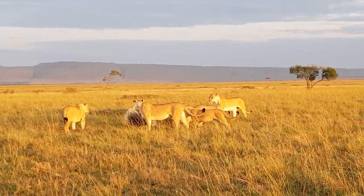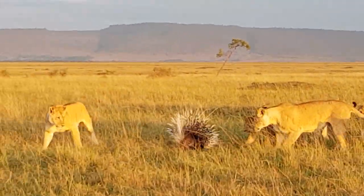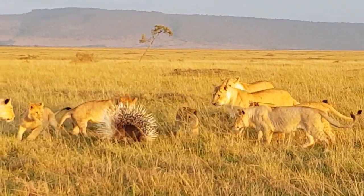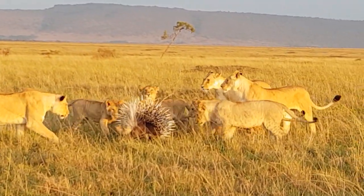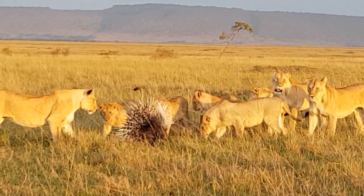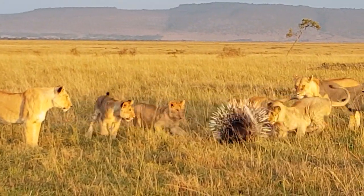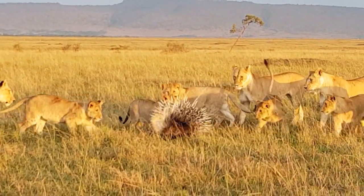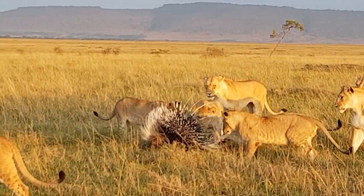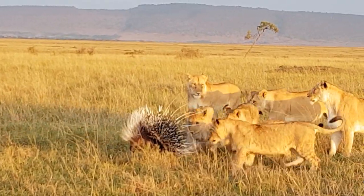Got this pride of lions surrounding this porcupine now on the plains, got nowhere to go. Yeah, it's rattling the quills. They can kill porcupines, as can leopards, but there's the threat of obviously getting quills embedded in the face. You can see how they're taking off. So he's got now, the biggest quills are on the back. He's got them raised up and then he'll rush backwards, rattling the quills, stamping the feet.